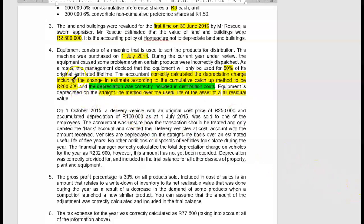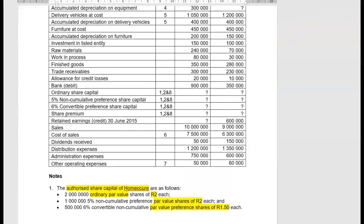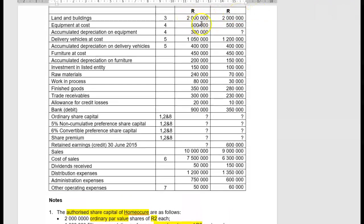We have to do our profit before tax note. So in our profit before tax note, we have to disclose to the reader of the financial statements what the total depreciation on equipment was for the year, which we know now is 200,000, and we have to break it down into original estimate and change in estimate. Now, let's have a look at what they give us for equipment in this little trial balance. For equipment, they tell us that the cost price of the equipment was 500,000 Rand. We do not know what the accumulated depreciation at the beginning of the year was. Therefore, we do not know what the carrying value of the asset at the beginning of the year was.